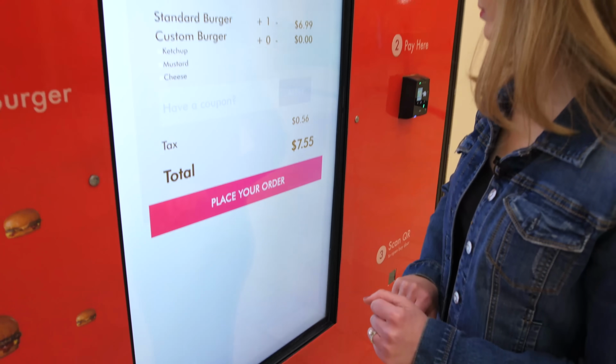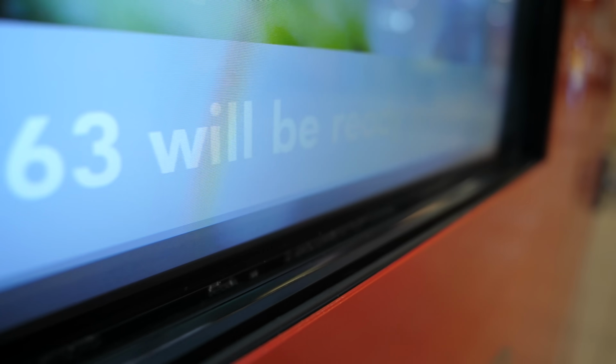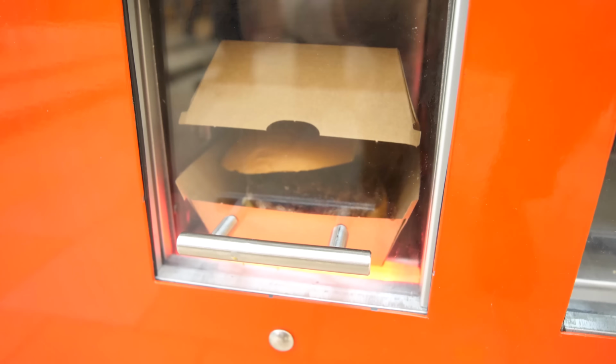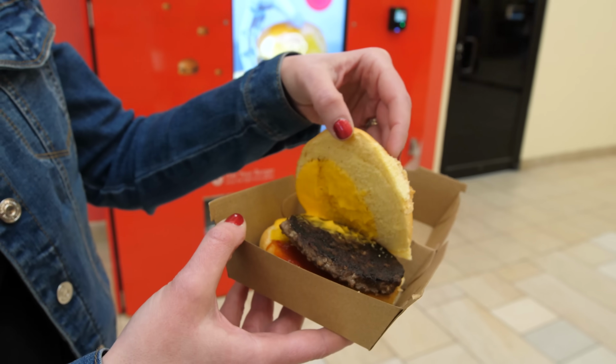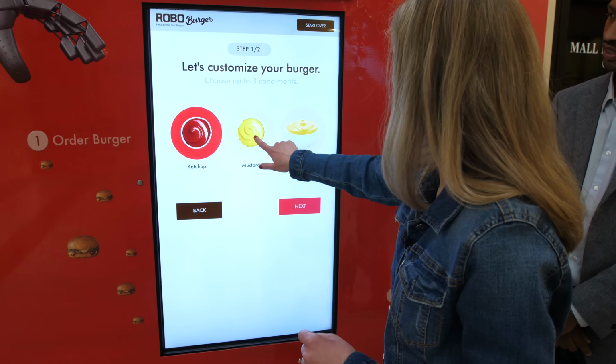Now, each burger here costs $7, and it takes about 7 minutes to go from a 4-ounce frozen patty to a steaming hot hamburger with the fixins. You can see the ketchup and the mustard, and on the top bun is where they plop all the cheese. And if you don't want every topping, well, you can customize it.